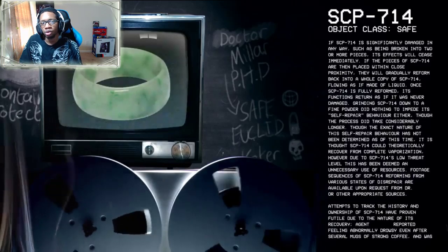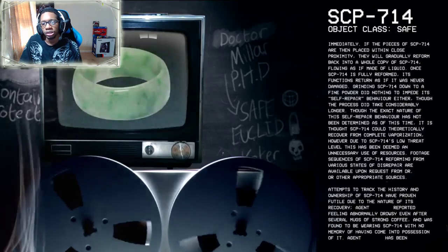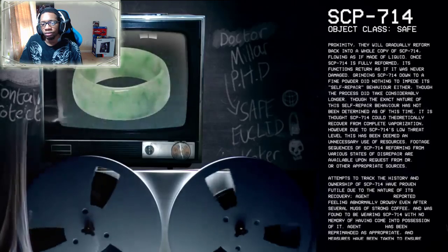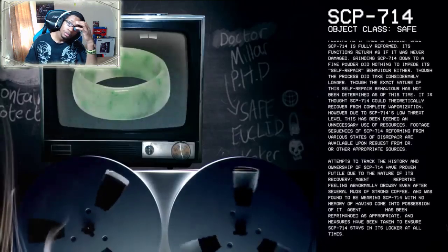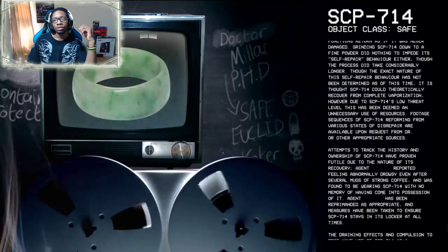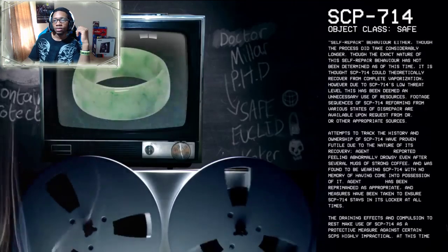Grinding SCP-714 down to a fine powder did nothing to impede its self-repair behavior either, though the process did take considerably longer. Though the exact nature of this self-repair behavior has not been determined as of this time, it is thought SCP-714 could theoretically recover from complete vaporization. However, due to SCP-714's low threat level, this has been deemed an unnecessary use of resources.